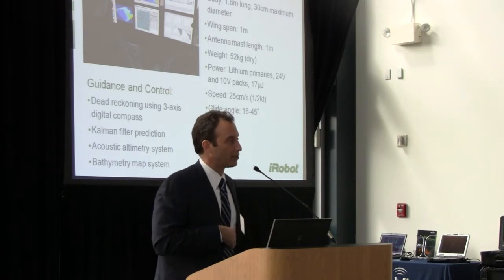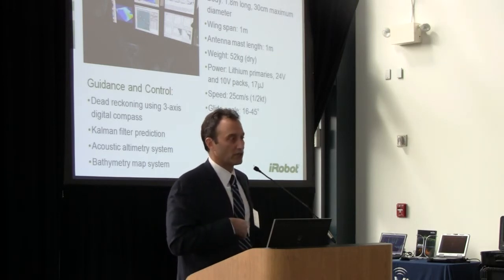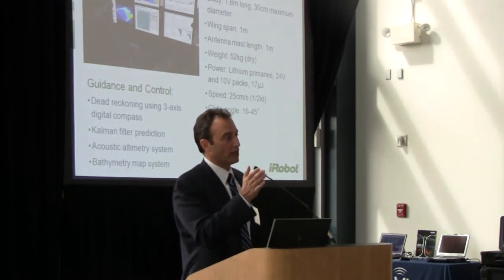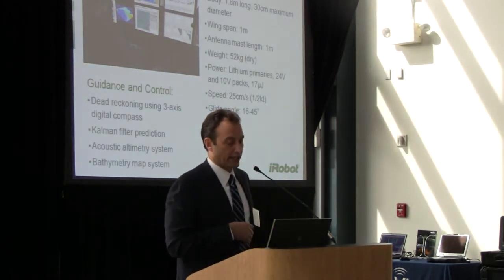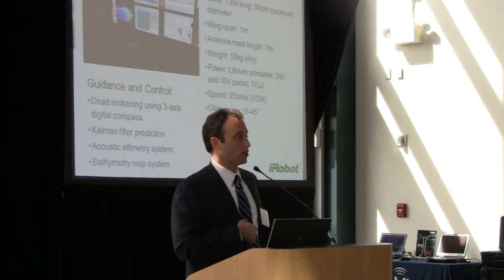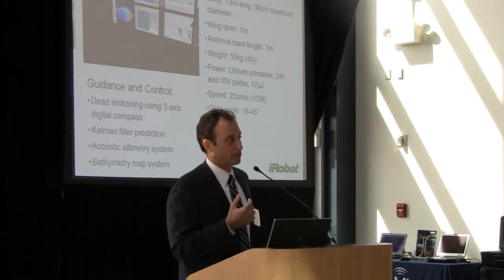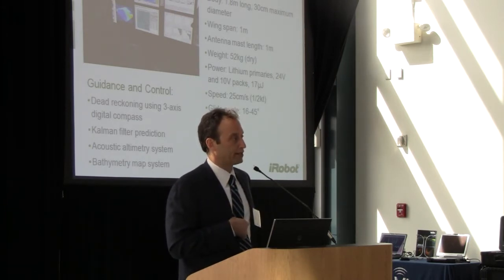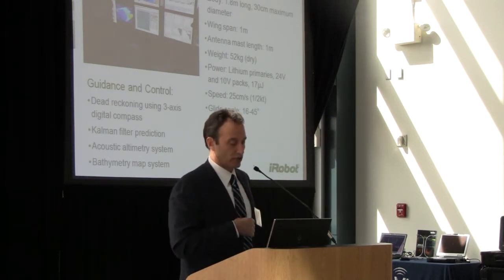The guidance: it takes a GPS fix on the surface. It goes down to depth, and it's dead reckoning to the next waypoint. It uses a Kalman filter to make some corrections based on the currents. And it has an altimeter, a pinger in essence in the nose, so it won't hit the bottom in case your bathymetry maps aren't right. Once it hears the bottom, it will start maneuvering to go to the surface again.